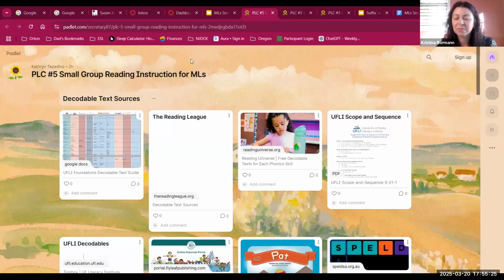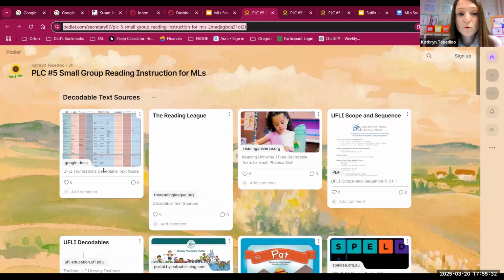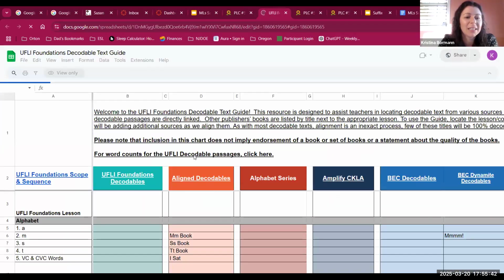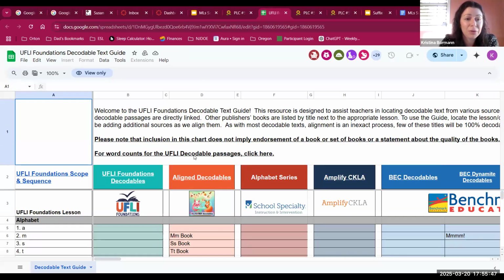Okay. So this Padlet, we divided into just 3 simple categories. You have here your decodable text sources. There are so many great free online sources here. Christina, I'm going to click on this and let you explain a little bit about what this is. So this is a little database put together by UFly. On the left, you'll see the UFly scope and sequence, and on the top, you'll see the different decodable series, and it scrolls all the way out.